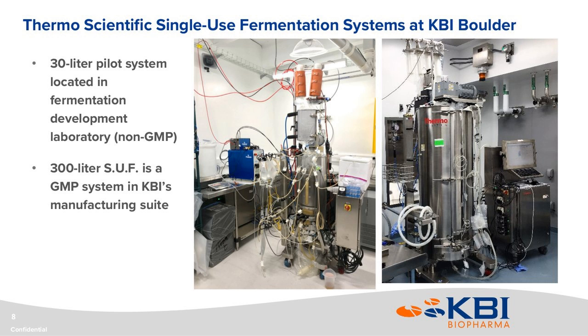What you can't see in this picture is that the 300-liter has an HMI for their TruBio controlling software. Out of the picture in this unit, we have a computer that also runs the same software.